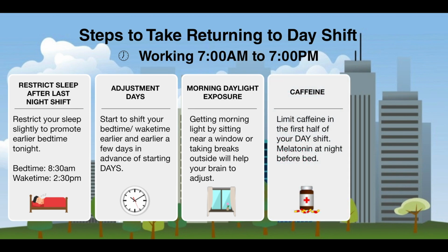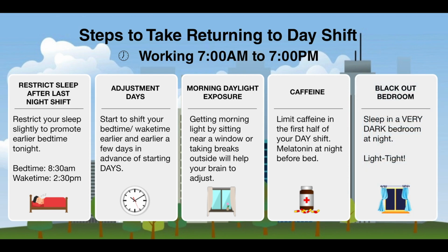Lastly, limit caffeine intake within 7 hours of bedtime. So if your usual bedtime is, say, 10 p.m., just make sure to stop your caffeine use at 3 p.m. to ensure that it doesn't interrupt with your nighttime sleep. Again, it's still very important to keep a blacked out bedroom. Sleep in a very dark bedroom at night if possible.